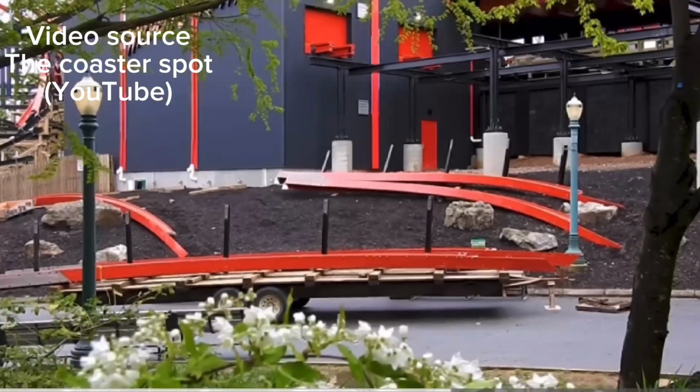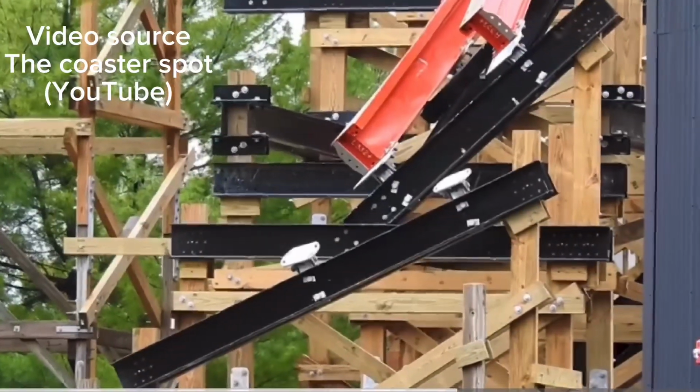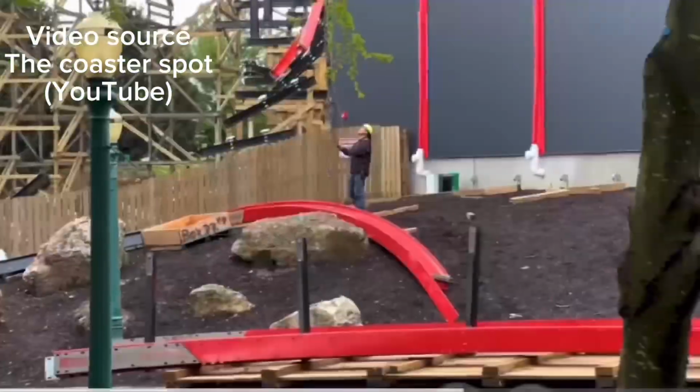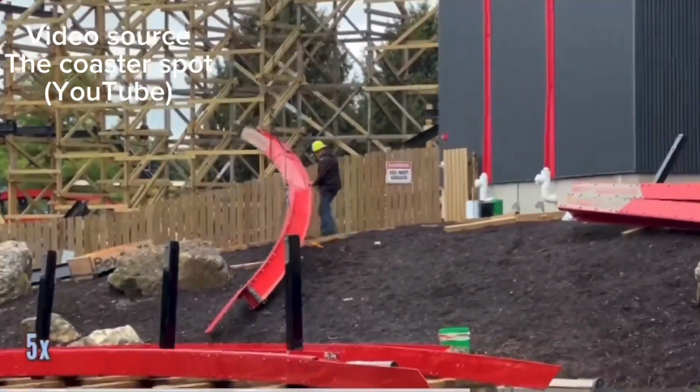Now, after those pieces that have been installed, we only have 5 pieces of track left on the lawn here to put on the structure. We've got some up-close footage of what they look like, the beautiful red color, and I love the scheme of this ride, the red and the black.